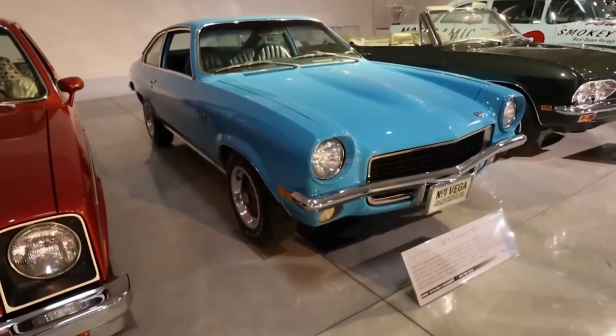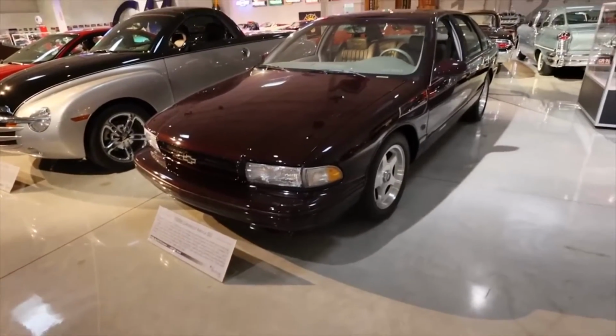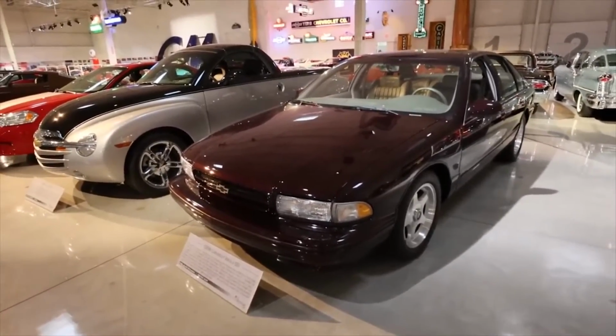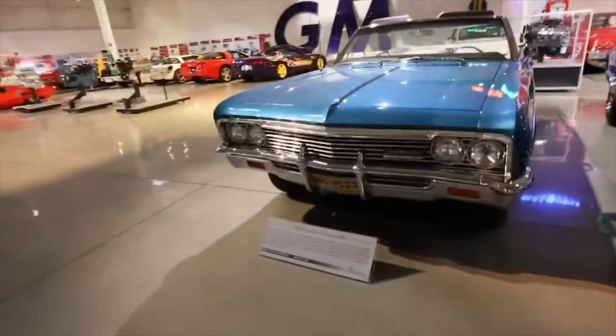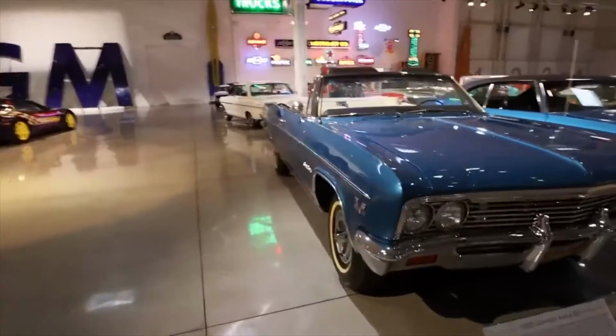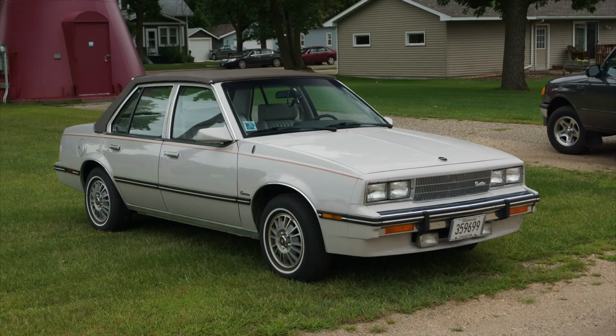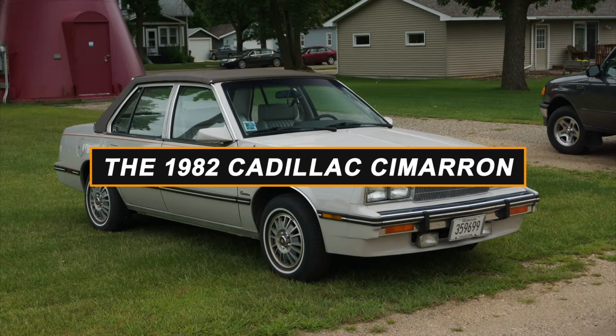All these issues, among many others, bedeviled the X-body platform. Despite all its shortcomings, the car still managed to achieve a feat that it will always be remembered for. It massively helped to tarnish the image of General Motors for several years to come. At our number 2 spot, we present to you the 1982 Cadillac Cimarron.